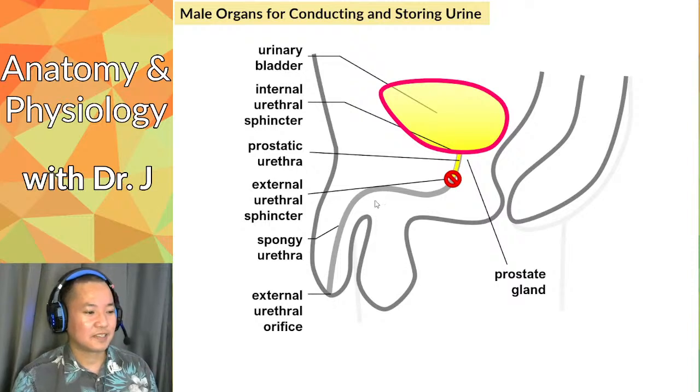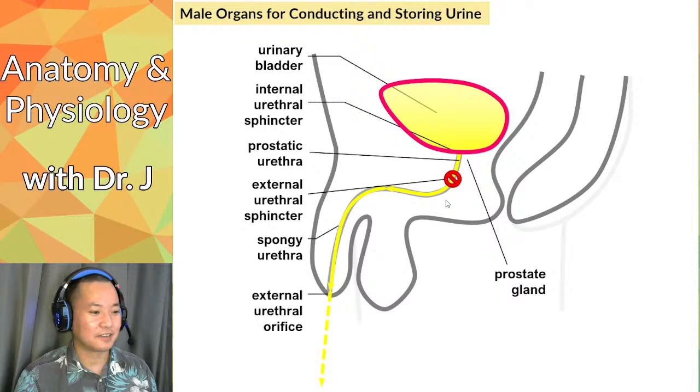So what happens when you have voluntary control, and this is how you're able to write your name in the snow. It's due to that voluntary control of that external urethral sphincter because it's voluntary skeletal muscle. Maybe some people have better handwriting. Again, I don't have experience with this, but it's all due to the control of that external urethral sphincter that's voluntarily controlled.